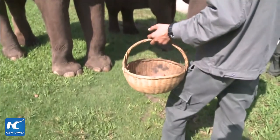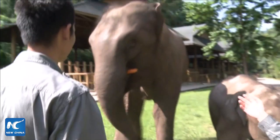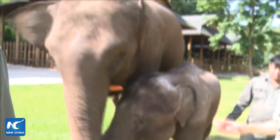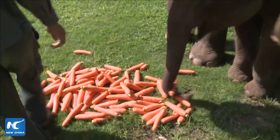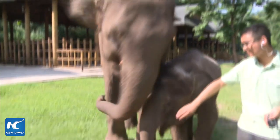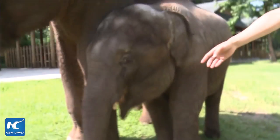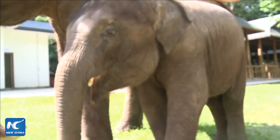And we can see this elephant is Ran Ran. And she is another princess of the center. Actually, some friends on the internet asked why our elephants don't have ivory. But here we can see these elephants have ivory. We can come here and have a look. And I will ask the breeders why some of the elephants don't have ivory.